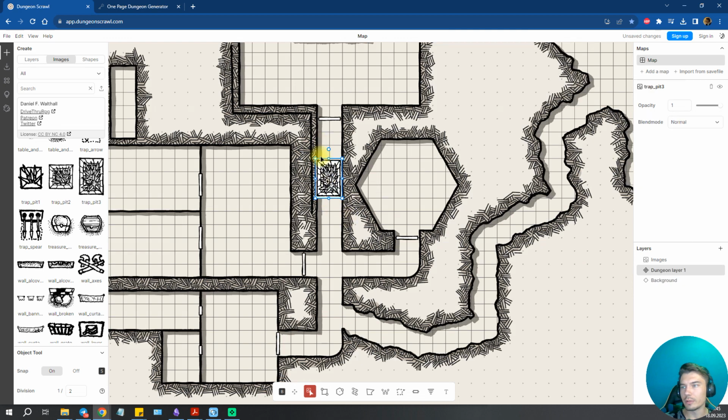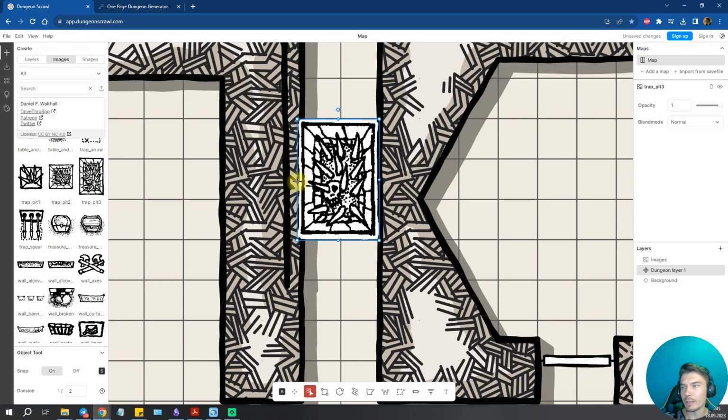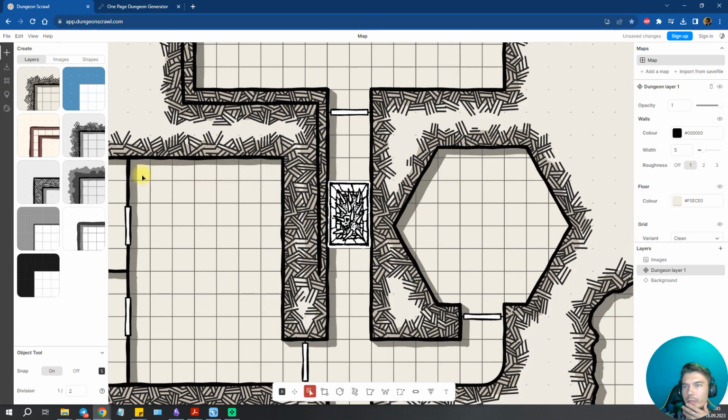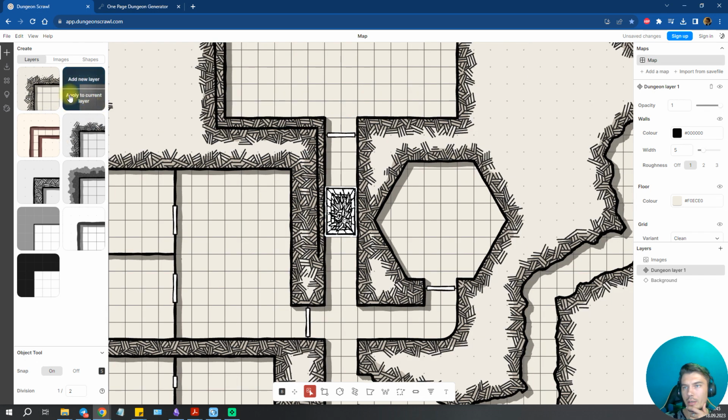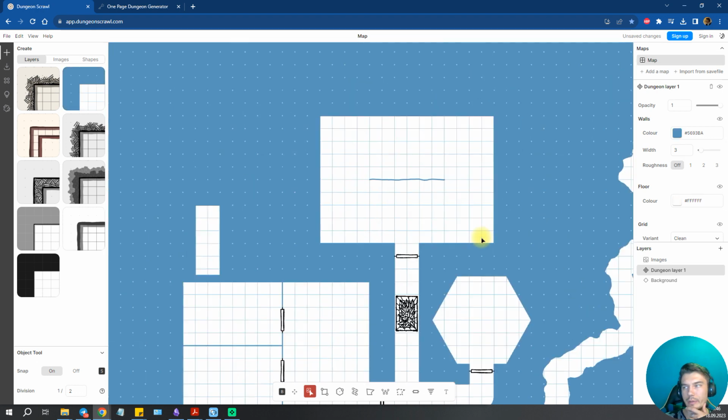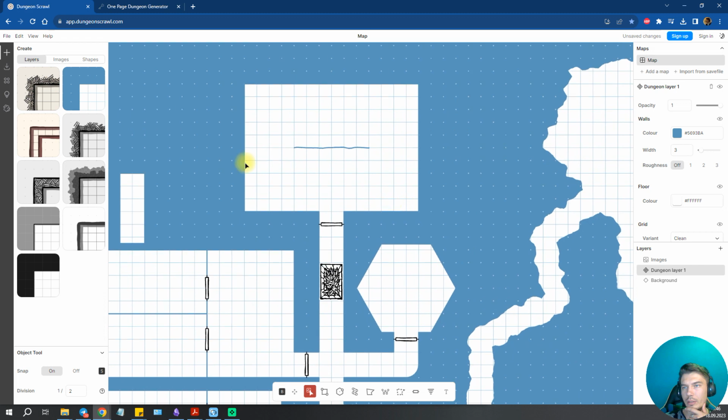We've got a trap. Well, yeah, it doesn't really fit that much into the map, but I suppose that with just a little bit of tweaking around, it looks okay, I guess. Speaking of the layers, by the way, you can change the type of what your map looks like. Just click apply to current layer, just like this. Bang, my map looks completely different. It does actually look like a dungeon map to some degree. So you can play around with all that.